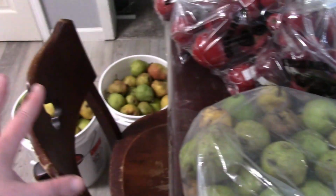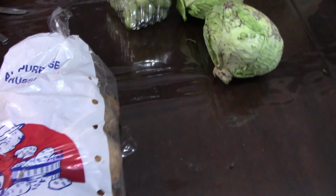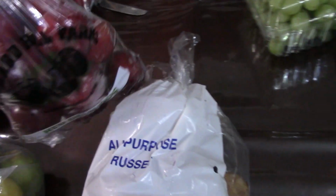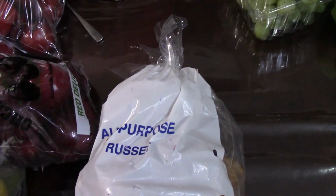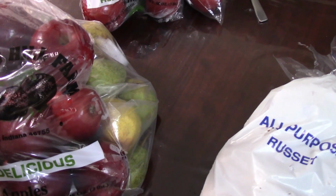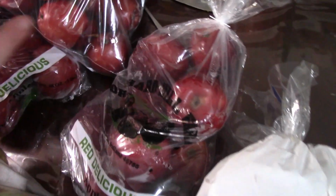So we got some pears. We got 2 5-gallon buckets and this bag here. All right, then I have 1 bag of potatoes left. I have these Red Delicious apples, which are kind of local to me because I reckon, oh yeah, see? I don't know how far away that is, but it's an Indiana apple. So a local farm must have donated these. So we have 1, 2, 3, 4, 5. That's weird.